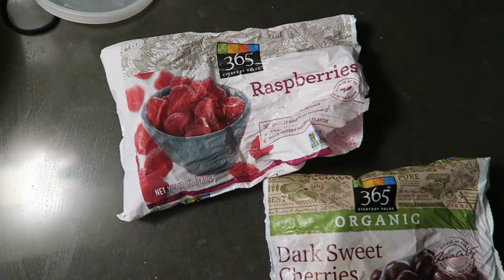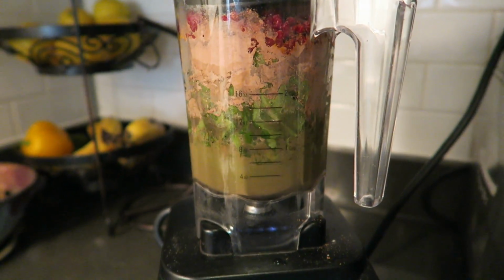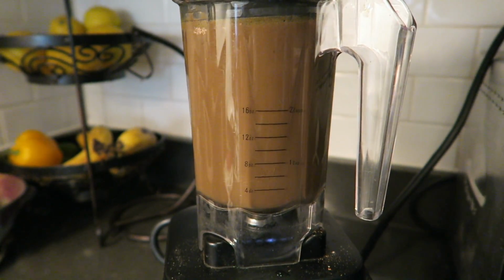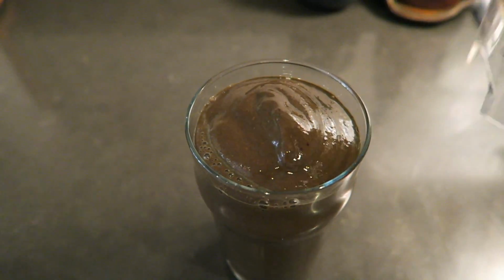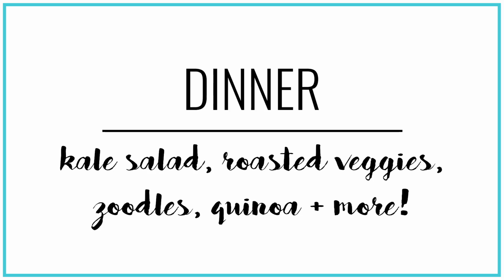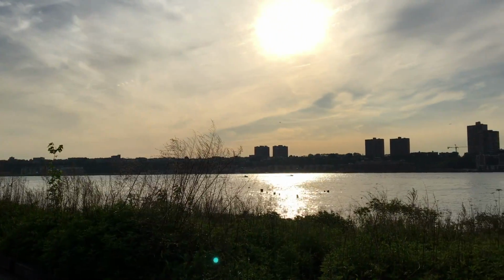And then for my frozen fruit, I did frozen raspberries and frozen cherries. Blended that up with a little bit of water, and it was like a creamy, dreamy chocolate milkshake. It was so good. Very sweet, but also kind of tart at the same time. Such a good snack.